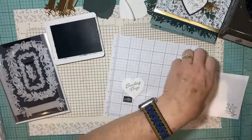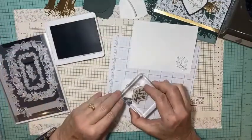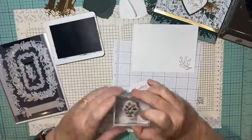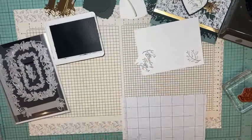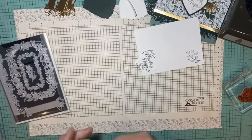And then with that same sprig that I used for the inside, I'm going to just decorate that up a little bit. And I'm going to put a little bit here. Yeah, look how pretty that is. And then maybe just a little sprig up here. And now look how pretty my heart is. And believe it or not, that's all the stamping that we're going to do.